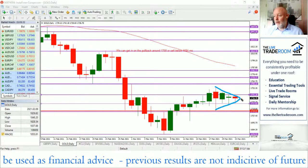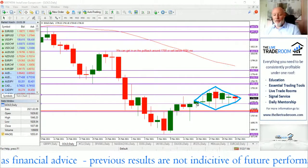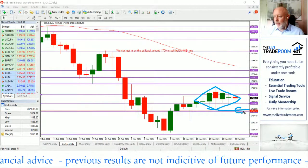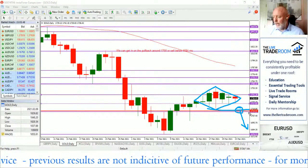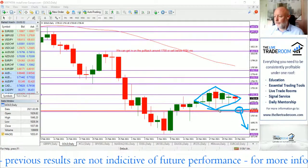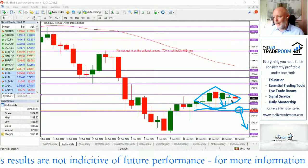Now, I agree with you. There is your diamond formation. I completely agree with that. But by far the higher probability trade is, if you can be patient, just look to wait to get in and sell below that 1715 level. That's what we're looking to do. So that's our strategy, rather than looking to sell these markets.